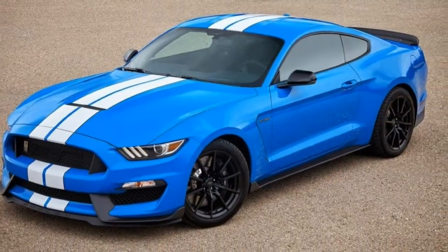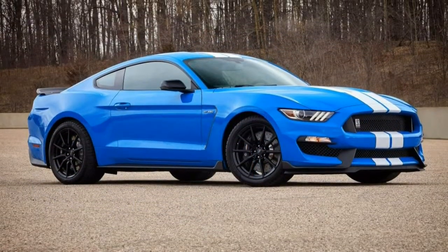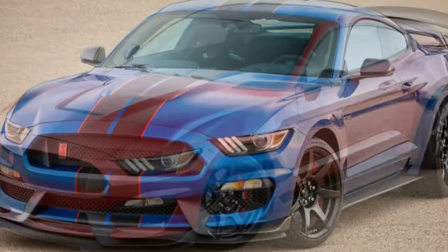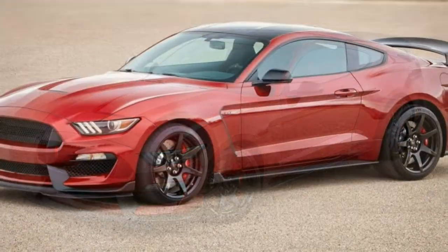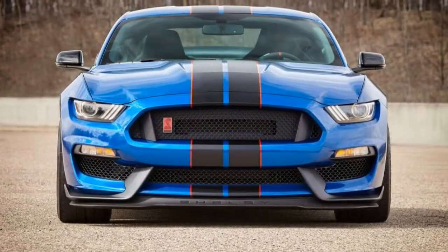Handling. Good, predictable grip, however, not as aggressive as you may expect. Well-mannered on a lot of pavement. Superior turn-in is likely a consequence of the GT350's unique tires and alignment, as it has the identical steering rack as the GT.